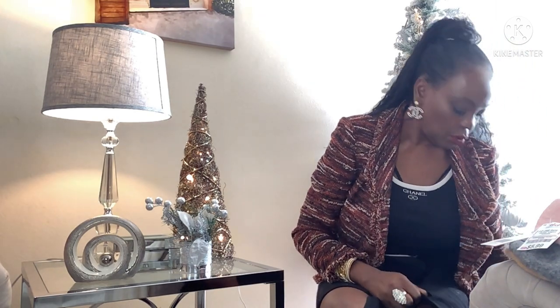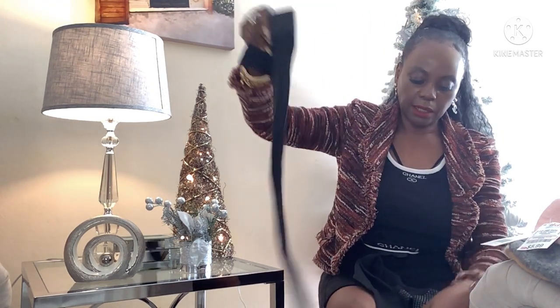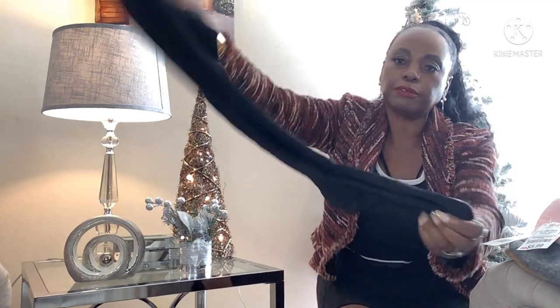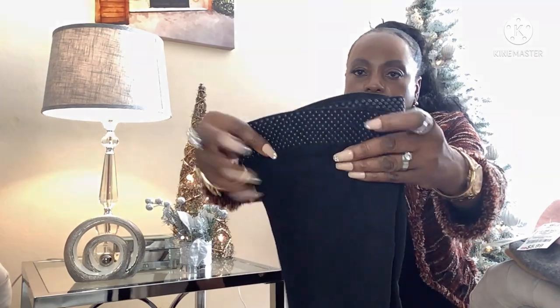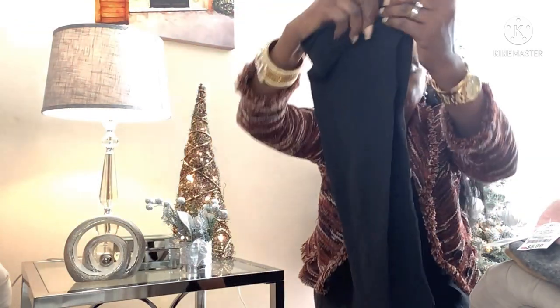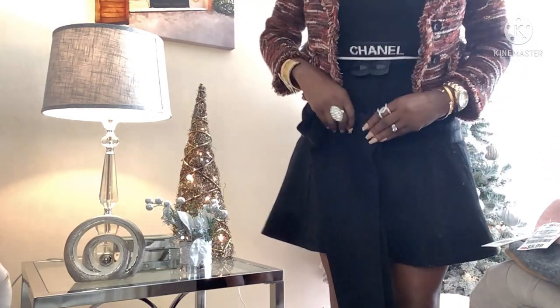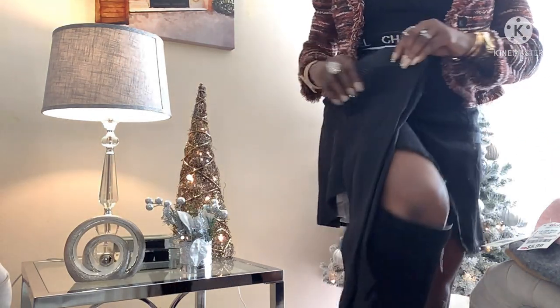And then I found these cute little stockings. I mean, they didn't have a price, but it was all crumbled up on the floor, and it's like a thigh high. You got that little thing right there. You got the leg. Like if you're wearing some short boots, you can wear this as an extension of your boots, and it's gonna become like a thigh high. And she gave it to me for $3.99, which, look at that.